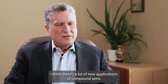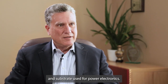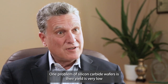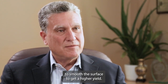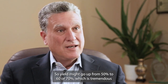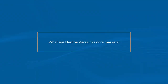I think there's a lot of new applications in compound semi, and in particular one is silicon carbide. It's a specialty wafer and substrate used for power electronics. They'll put different compound semiconductors sometimes on the silicon carbide. One problem with silicon carbide wafers is their yield is very low, and we see a potential application of being able to smooth the surface to get a higher yield. So yield might go up from 50% to 60 or 70%, which is tremendous for the manufacturers because they can put more devices on each of the individual wafers.